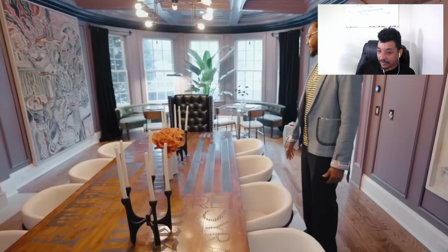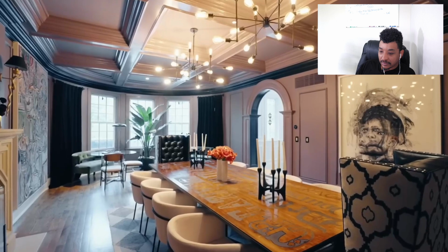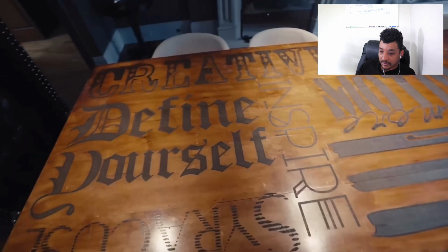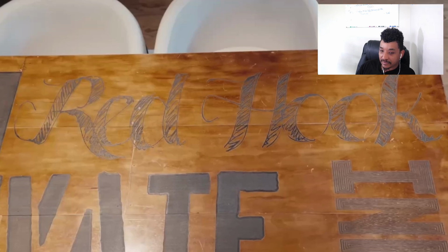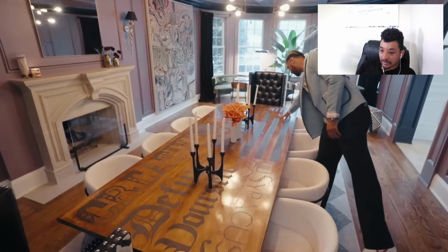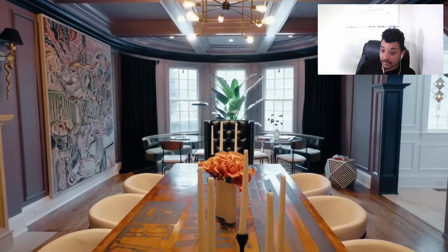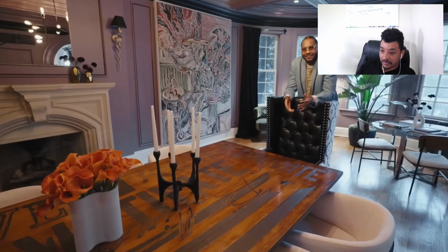Dining table. I don't have formal dinners. I don't sit down at the table and have full-fledged dinners. So when I'm in here, I want to eat and be creative at the same time, right? So Syracuse, you have Define Yourself. You have Creative Production, the custom 7 company. You have Red Hook. You have Innovate. You have Baltimore. And then you have the flag of Puerto Rico engraved in that. So it gives it a different vibe, an artistic vibe. And you don't feel bored. I don't like to feel bored in the dining lounge.